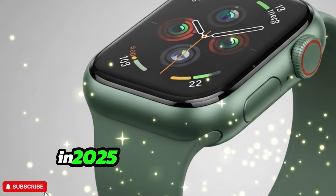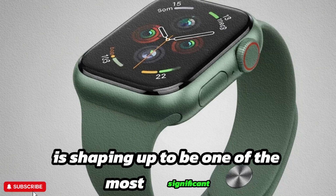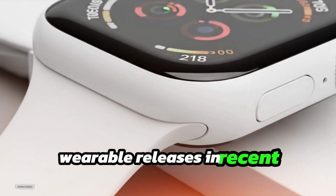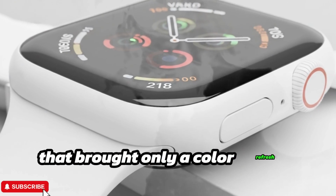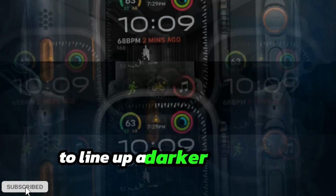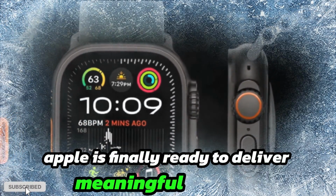In 2025, the long-anticipated Apple Watch Ultra 3 is shaping up to be one of the most significant wearable releases in recent memory. After a relatively quiet 2024 that brought only a color refresh to the Ultra to line up a darker titanium variant, and a new strap, Apple is finally ready to deliver meaningful upgrades.